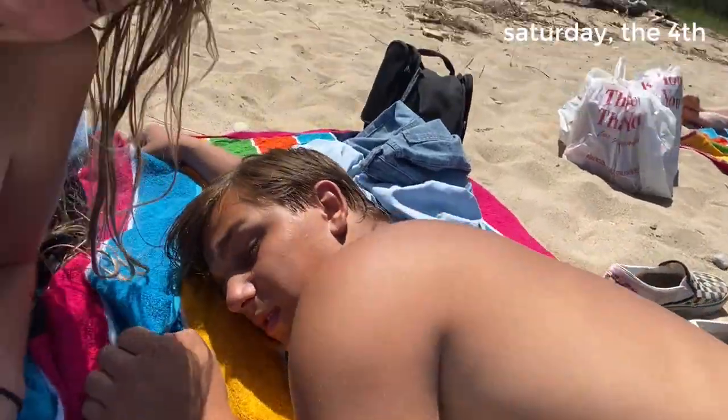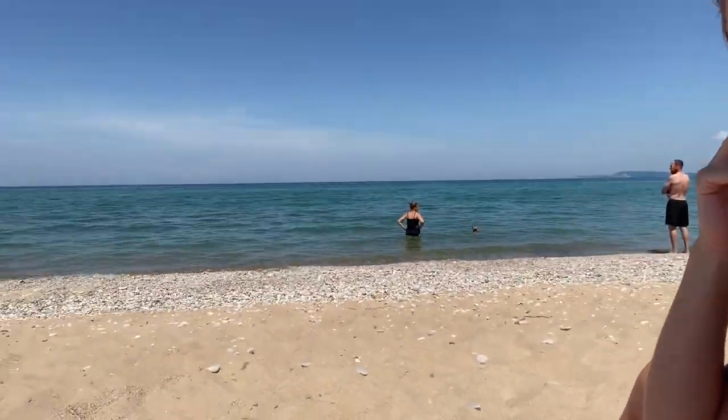Hey guys, it's Asha and Chase. He's laying here, I don't know if you can see. We're at the beach, on our camping trip. Yes, it's Lake Michigan. We were swimming in Glen Lake yesterday, but there wasn't a beach area. We just jumped off a dock and swam. But now we're at Lake Michigan, actually on the beach, and it's the 4th of July.